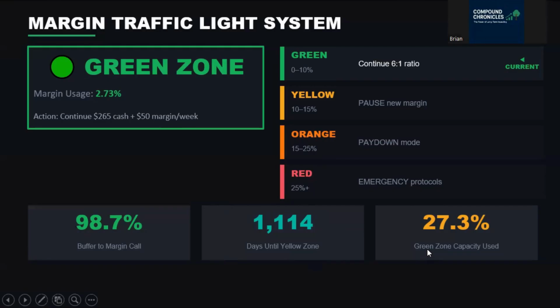Green zone capacity used. So, of that 10%, we've used about 27.3%. So we're still in the safety and comfort of our green zone. We're going to continue to keep playing this until we hit around 10%. Then we're going to slow roll, make our future deposits just into our Chronicle portfolio and not use any margin until we get back into the green.